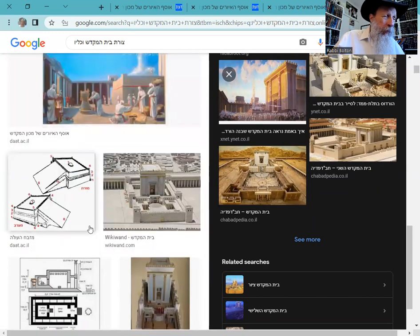Let's see if we can get a proper perspective here. When you came in, you would see it from this side. I don't know why they made this thing slanted, because it certainly was not slanted. But anyway, this is sort of accurate. You'd come into the Holy Temple from here, and this is what you would see. You come into this door here. This is the altar that you would see. And in the middle of it, there was a sort of protrusion, and that's where the sacrifices would be left to burn.